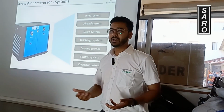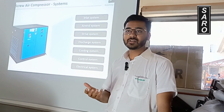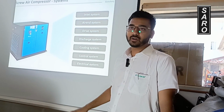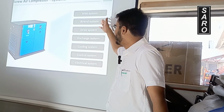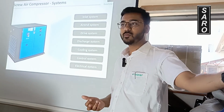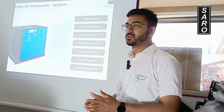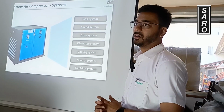And the electrical system is nothing but the various switches, contactors, then the star delta starter or any starter, control system, wiring. That is a part of the complete electrical system in the compressor. So these are the main 6 systems in any air compressor. Maybe it's a diesel engine, even a small electrical motor driven compressor, high pressure compressor, piston compressor. You take any compressor, it has these 6 basic systems.